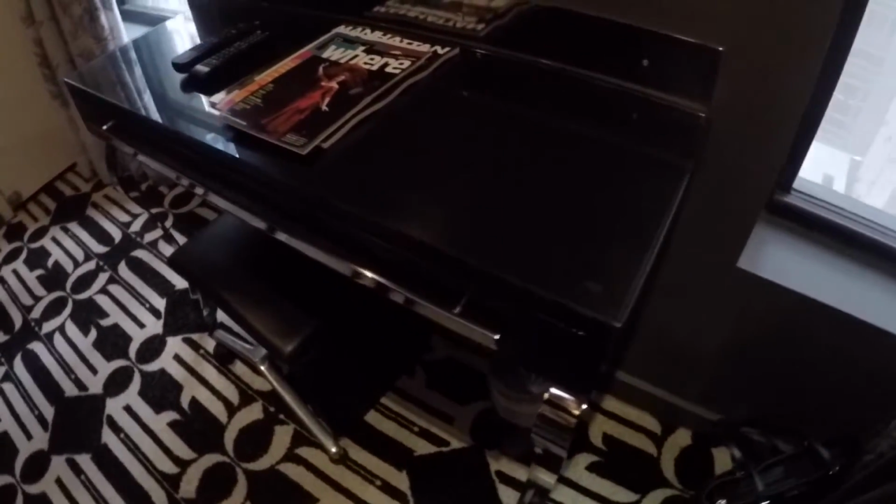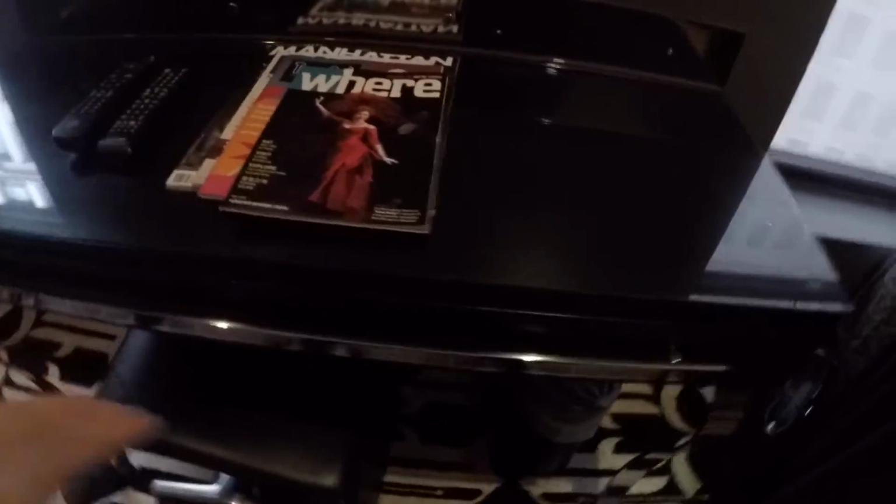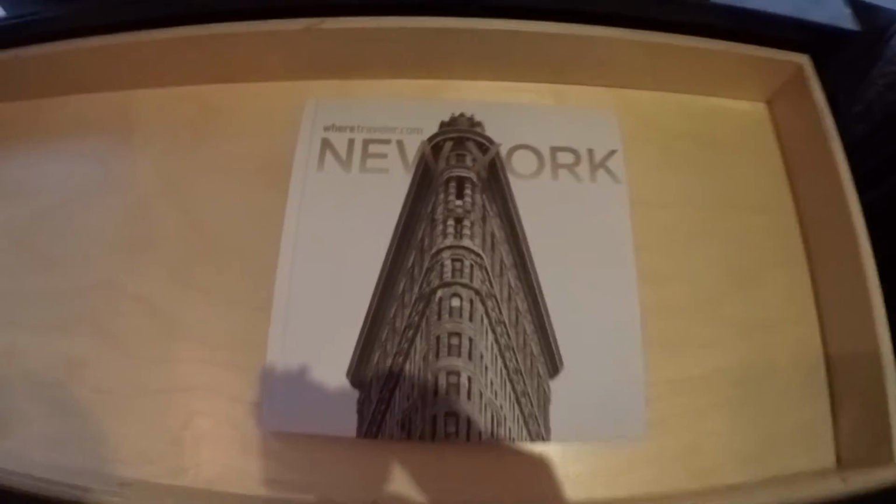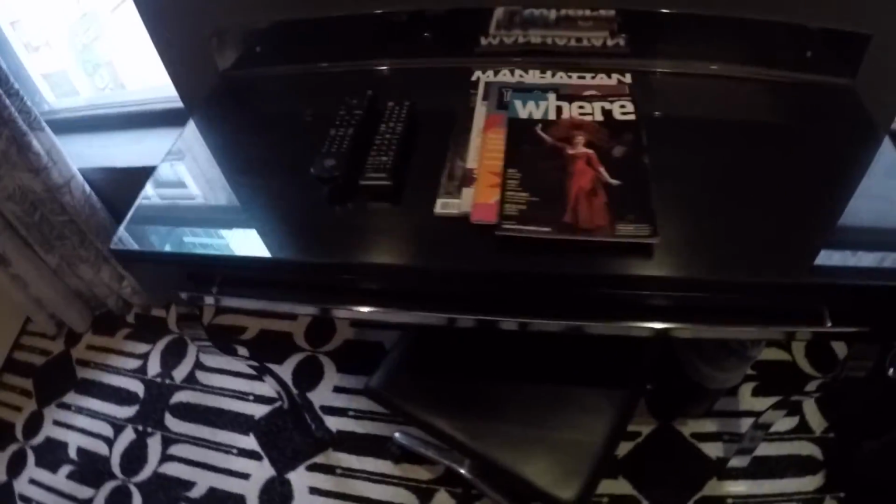Inside the drawer, there are some more books on what to do in New York, like the Flatiron Building, obviously a very iconic building in Manhattan. There's a drawer where you can look through some of the scrapbooking. There's a really modern chair here. It was a little bit complicated to try to use, but it is comfortable, a little stool once you sit on it. It works well with the rest of the theme of the room and goes along with that funky carpet.